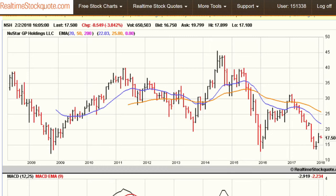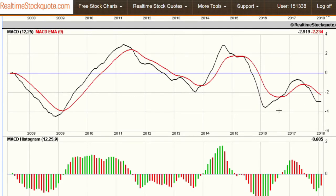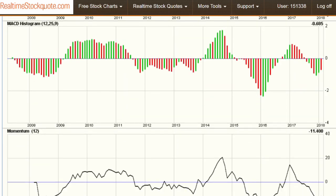And this chart here, which is New Star GP Holdings, and the symbol is NSH. And as we take a look at this, we can see the same or similar W pattern with the first decline, bottom, moving up into the midpoint, and then down into the second bottom. We'll move quickly through this because much of this is the same, but the MACD, here's your bottom, and then your next bottom is slightly higher, and as well in the histogram, of course.